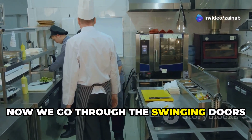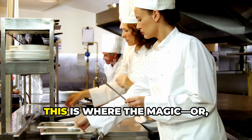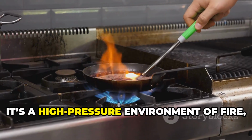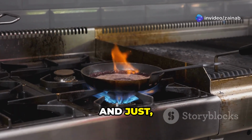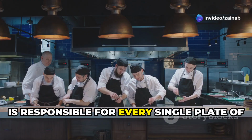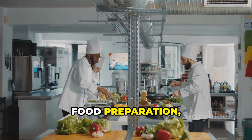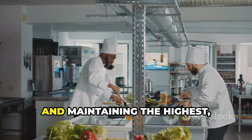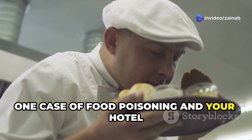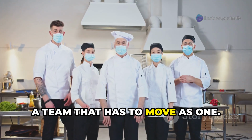Now we go through the swinging doors into the heart of the operation, the kitchen, the culinary department. This is where the magic, or honestly, the misery happens. It's a high-pressure environment of fire, knives, and just, intense heat. The kitchen team, led by the head chef, is responsible for every single plate of food that leaves this pass. They handle menu planning, food preparation, sourcing fresh ingredients, and maintaining the highest standards of hygiene. One case of food poisoning and your hotel is finished. Done.